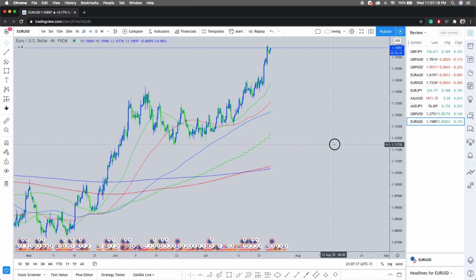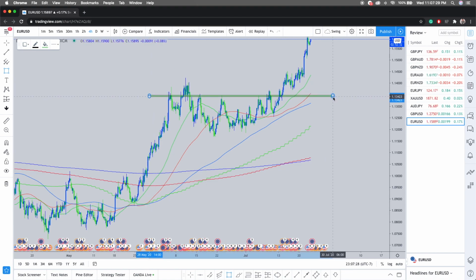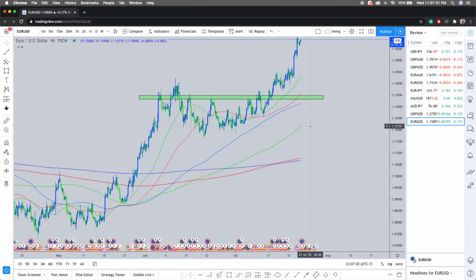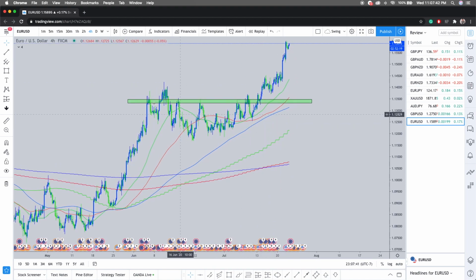Obviously, technically, right around here, I'm sure people were going short. Even here, I'm sure people were going short, right? Head and shoulder pattern, head and shoulder pattern, head and shoulder pattern. Yeah, no. Actually, this would have been an amazing, and here, I actually got in right here. These would have been amazing places to go long, actually.